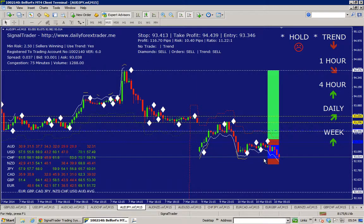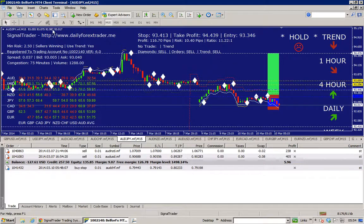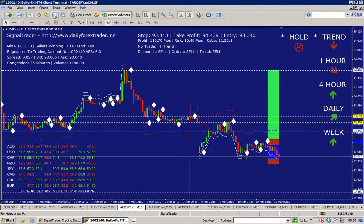So any second now, my order will appear on this chart. In fact, I think it's already there. Is it already there? Any second now, it will turn up. Right, Aussie Yen buy. Yep, there's the Aussie Swiss buy, so the Aussie Yen buy hasn't got there yet. It takes a little bit of time for the web interface. Oh no, there it is. Aussie Yen's just turned up. You see that buy stop there?